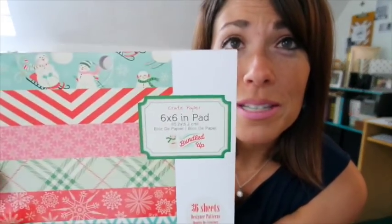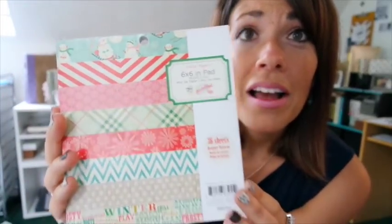Oh, there's so many. Okay, so I don't hoard a whole lot of things anymore. I like to use it, and I will be using this, I promise, but there's something about the Crate Paper bundled up collection. It was a Christmas collection a few years ago. It took me forever to get my hands on this stuff, and I have all the embellishments and everything, and I got it at the end of last year.